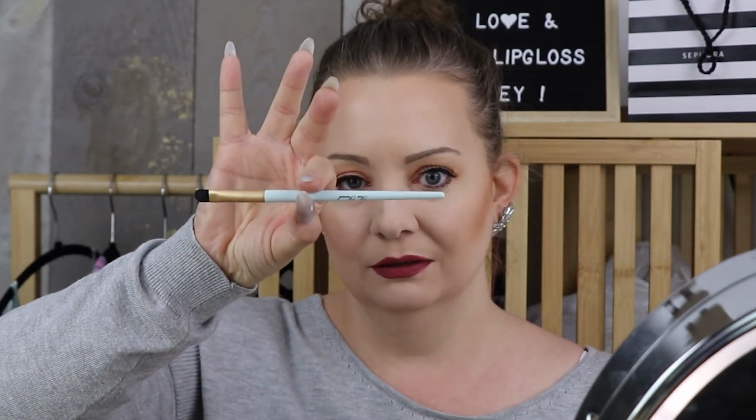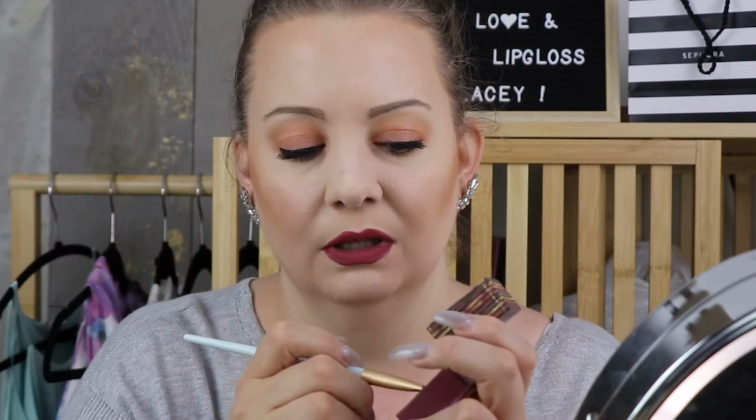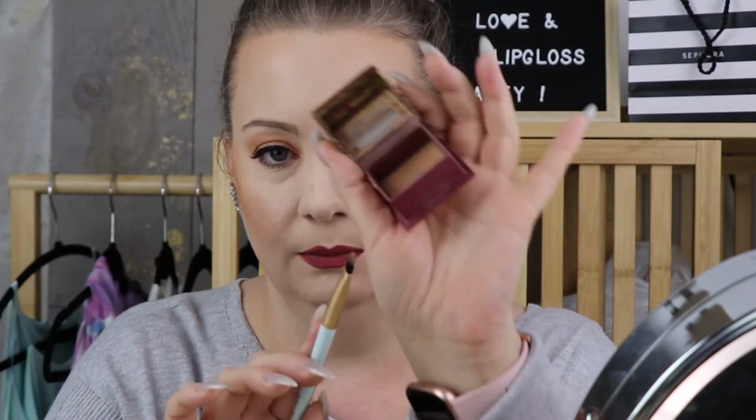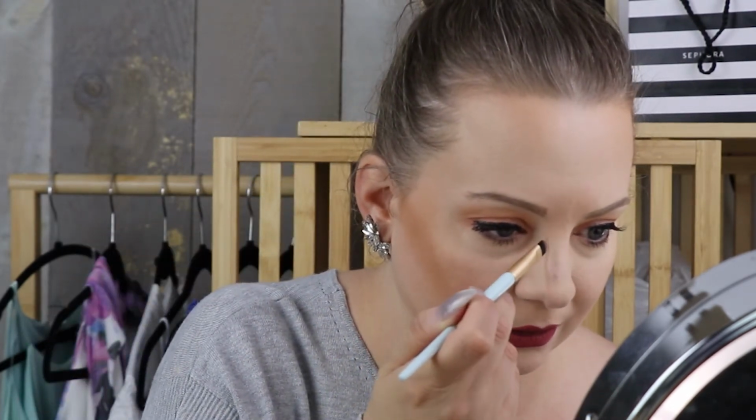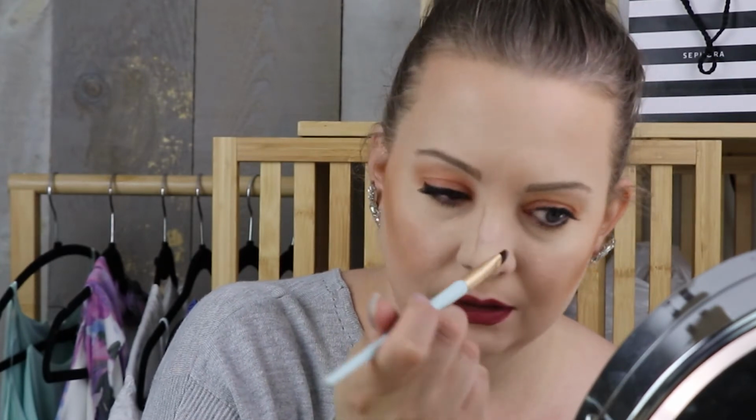And around my jawline. Today I'm actually going to take, that one's good. I'm actually gonna take this small blender right here from Too Faced. I'm also gonna go into my Huda, pick up a little bit of color, tap that off, and I'm actually just going to contour down the sides of my nose, which I don't do often. But today, we're gonna do it.